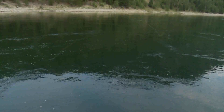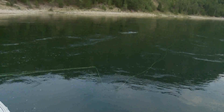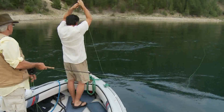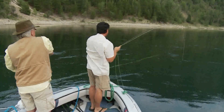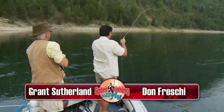Yeah, it'll be about another 15-20 minutes, and then all the water's going to dimple. There we go, fish on. Oh yeah. He ate it. Whoa. Good one, Don. Oh yeah. Nice. How's about that? You called it correct. Said, hey, they're coming up the side, and we got him.